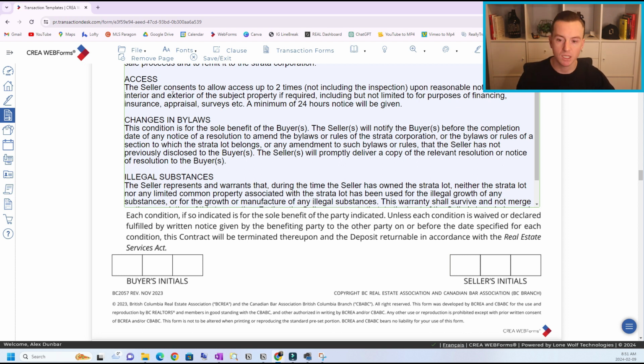I just like to have the ability to have this access at a later date, because sometimes you get sellers who are very agreeable and easy to work with, and then other times you have very difficult ones. But if we have it in writing, it makes things a little bit easier. And then again, changes in bylaws. So if there are any changes in bylaws, we want to know about it.